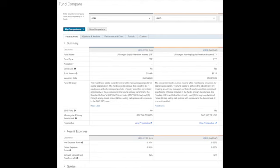All this information is right off the Charles Schwab website. You could get this information from any broker comparing funds. They all have these research tools.